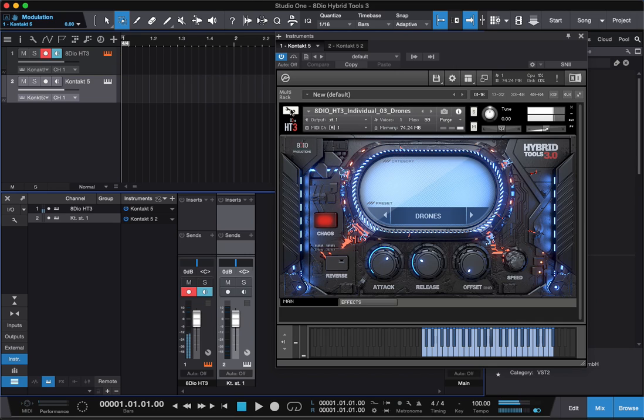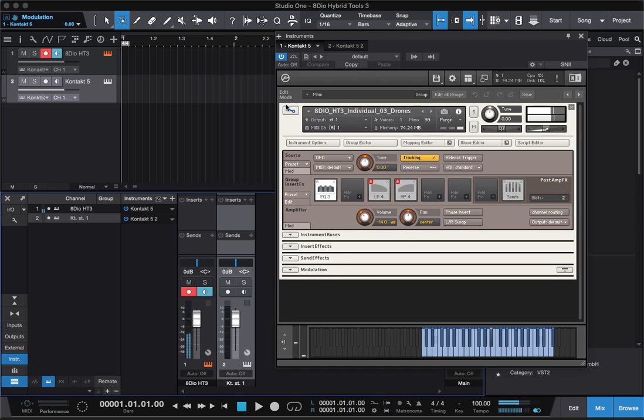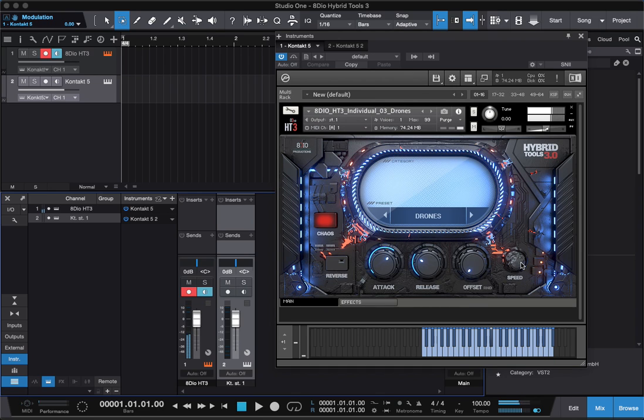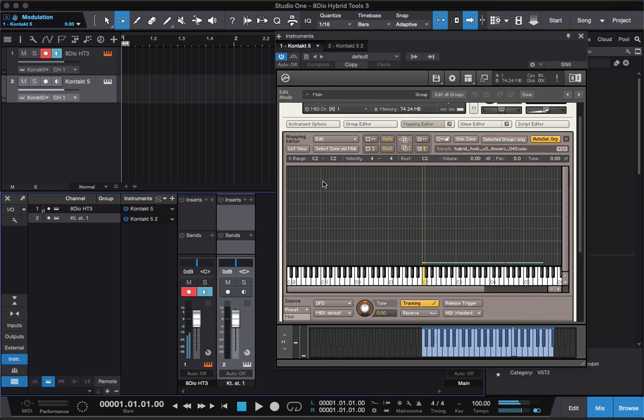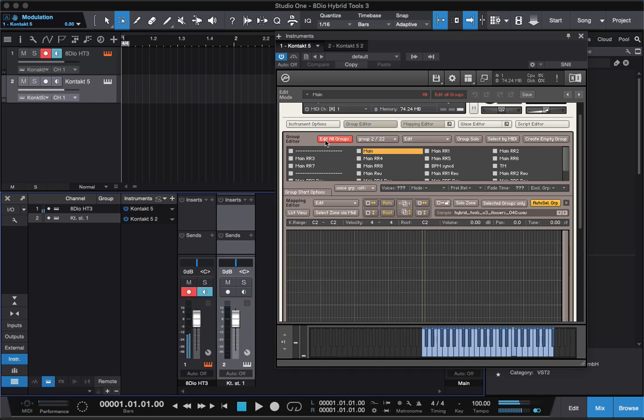And how are they built? Did they make a way to spread this across the keyboard? Not in this one. If I liked one of these, I'd want to just spread it across the keyboard. Remember that button that they have in some of the others where you click a button and then it takes that sample and spreads it across the mapping edit? Oh, that's interesting. What's going on down there? Group editor, edit all groups, select groups only, and select zone by MIDI.